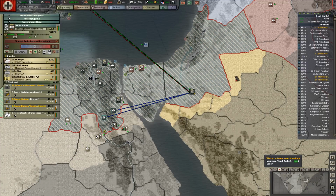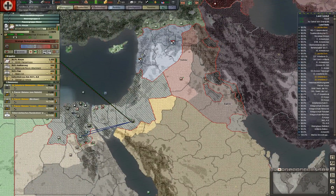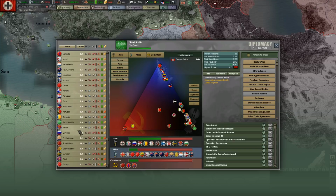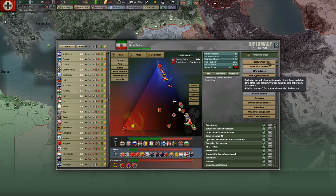Oh yes, you may have metal. And mentioning diplomacy on Iran, or, well, yeah, Iraq. Okay, now they're at 38, so they're much closer than that. And these guys are at 29, so that's even closer.